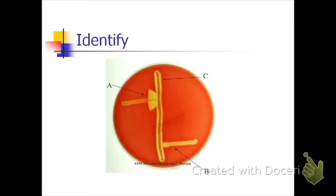Okay, another one. Could you identify what is letter A, what is letter B, and what is letter C? Okay, so wrong, Kevin, wrong. Letter A is Streptococcus agalactiae. Letter B is Listeria monocytogenes. Letter C is Staphylococcus aureus. Okay, so remember this illustration, it might appear in the exams.